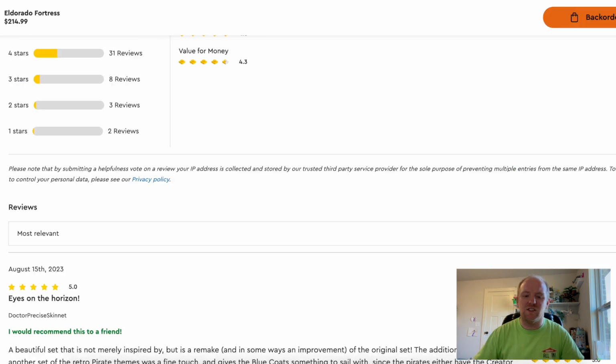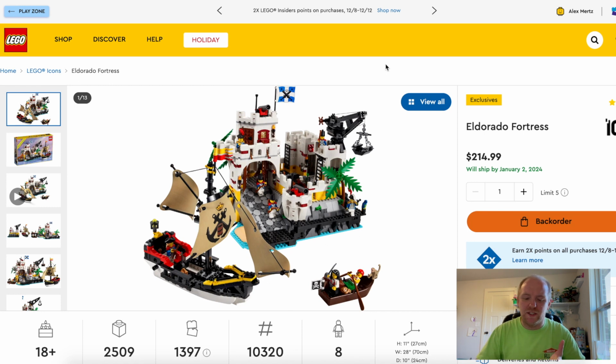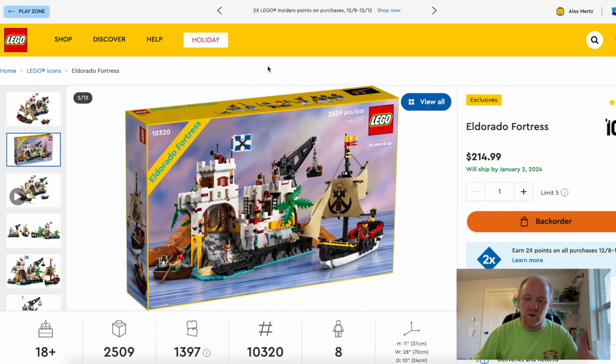Now, the first one that I don't have, Dorado Fortress, set 10320, comes with 2,509 pieces and 8 minifigures. Now, I don't own this set, but for all of my retro fans, the throwback fans, this one looks so cool because this was created based off of the old build, which I actually own. I just don't know where all the pieces are, and I need to kind of go through and figure that out. But that's back when they built the base plate, you know, not just a flat base plate.